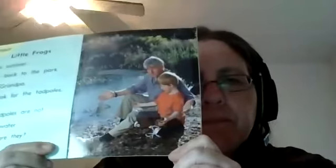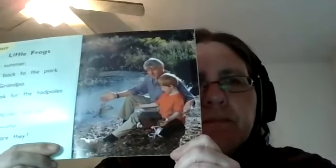It is summer. I go back to the park with Grandpa. We look for the tadpoles. The tadpoles are not in the water. Where are they? The tadpoles are little frogs. We can see a little frog. It is hiding in the grass.